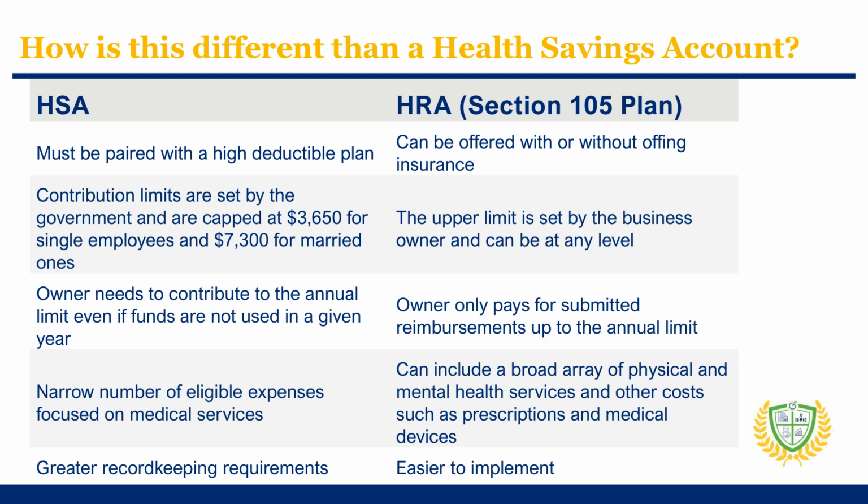Health savings accounts have a narrower number of eligible expenses focused on medical services. Health reimbursement arrangements can include a broad array of physical and mental health services and even other costs such as prescriptions and medical devices. And lastly, HSAs have greater record-keeping requirements, whereas HRAs are easier to implement.